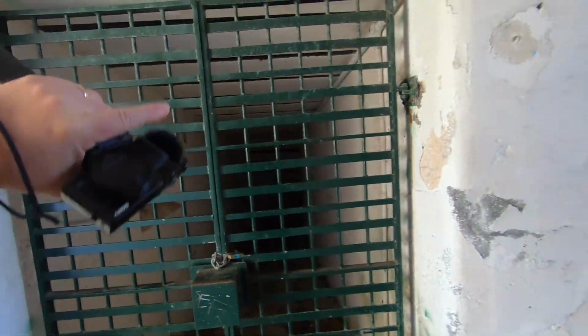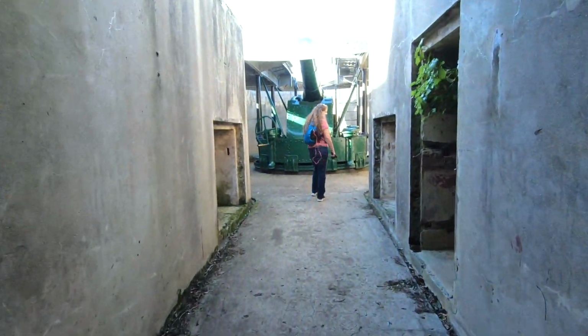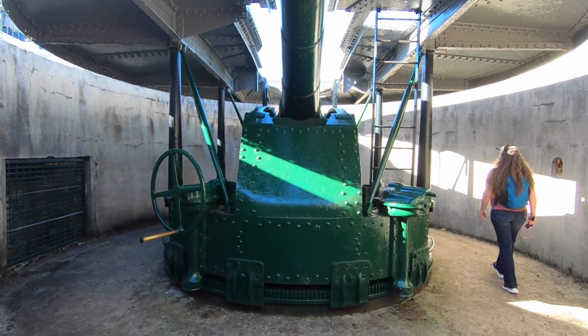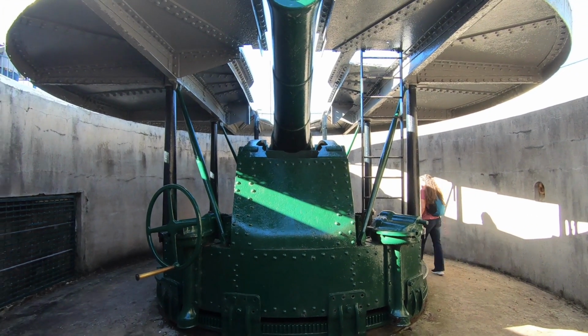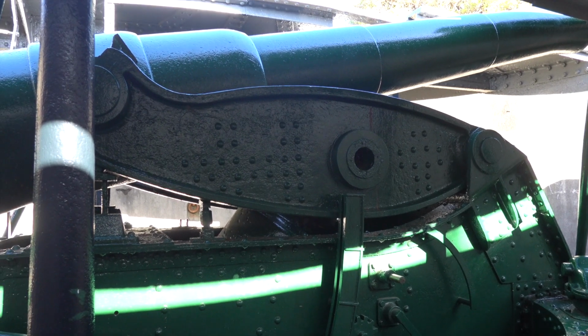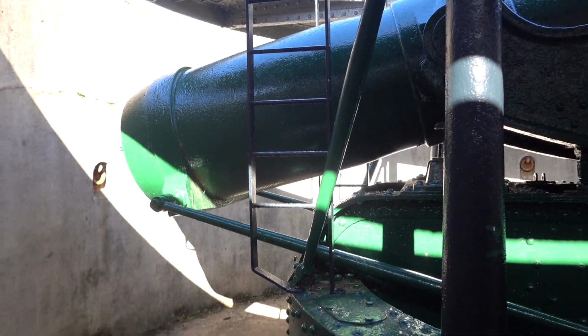They're gated off, but there's tunnels that go into where you saw those little mushroom exhaust fans or exhaust ports. Place to store the shells, and look at that guy. Yeah, they meant business here. This is so cool. Look at this.